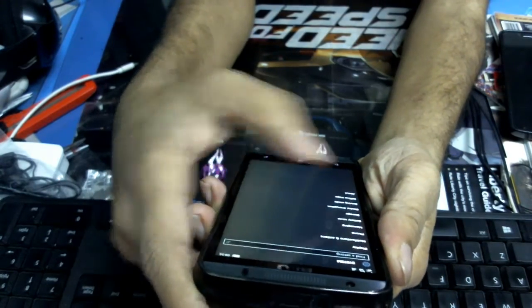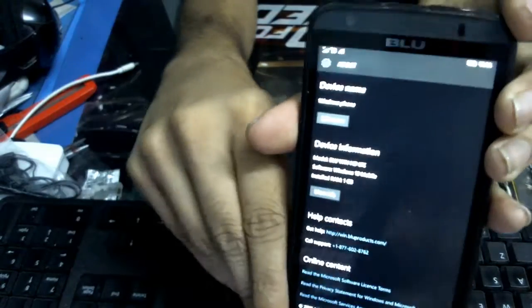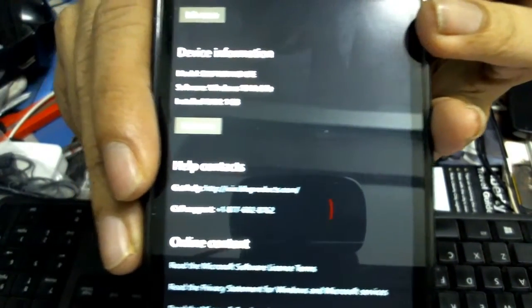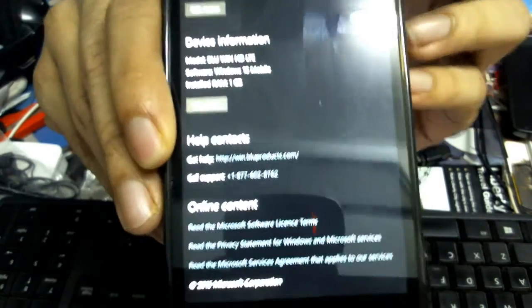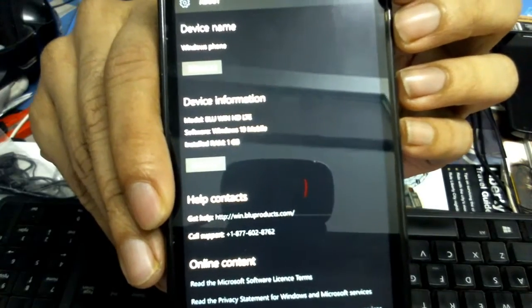Okay, this seems to be more difficult than I thought. System, yeah, about. Okay, so here you go. It says right down here that it is running on Windows 10 mobile, installed RAM 1 GB, and also it's a Windows phone. Great.